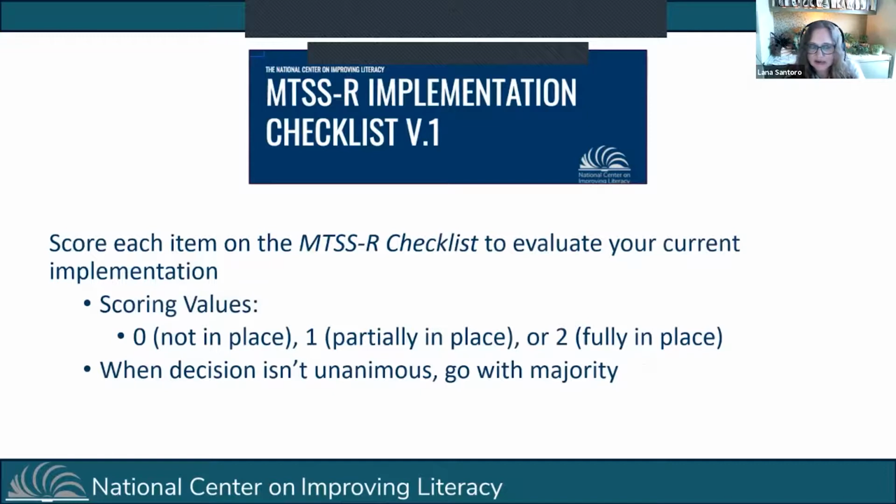They will score each item as not in place, partially in place, or fully in place. Not in place might mean it's in place sort of, and might be really sketchy. 0 means there still could be a little bit of emerging things, but it's not nearly in place. So I want you to know 0 just doesn't mean it's not there at all. Number 1 is truly partially in place, meaning that's an area that can be improved upon. It's emerging. You might have some things there. It just might not be consistent. And 2 is fully in place, implemented.